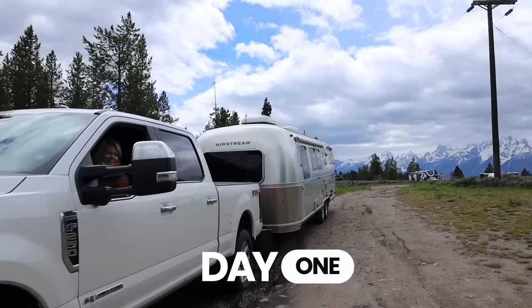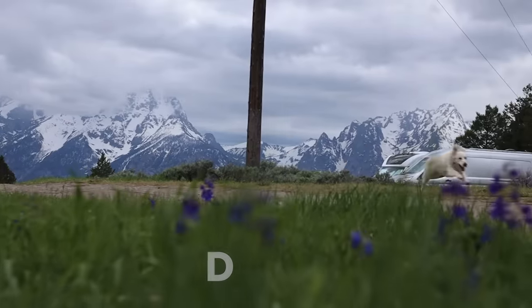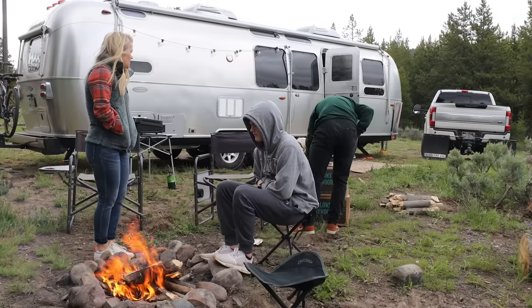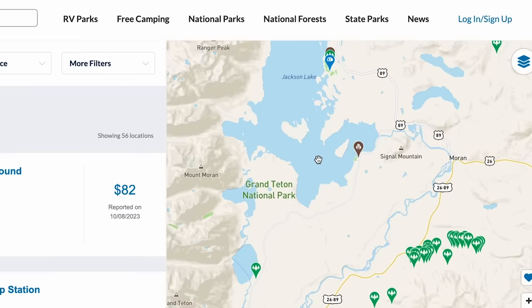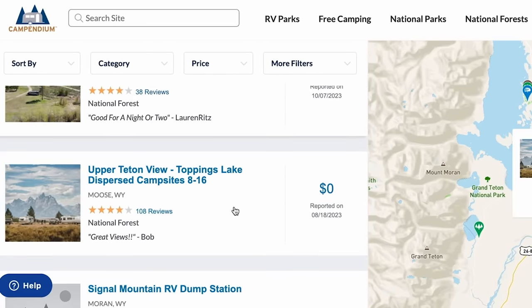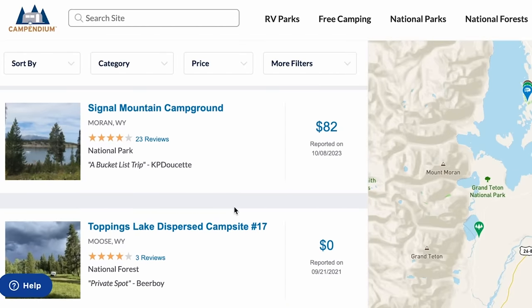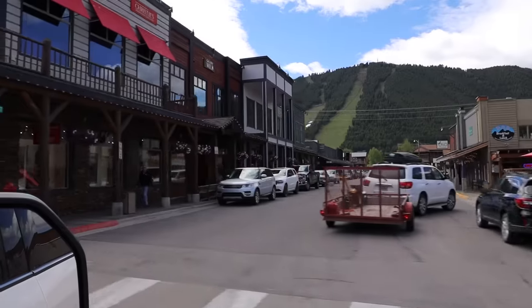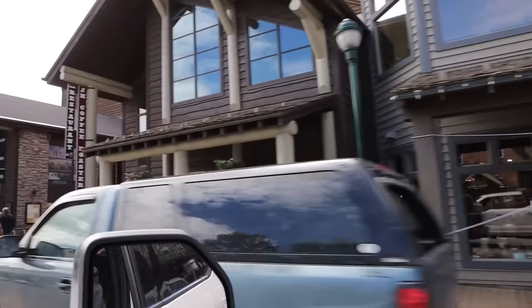Day 1, arrive and set up camp. If you're lucky enough to score a dry camping site in the park, Grand Teton has several off-grid options that offer stunning views and incredible access. We typically use Campendium to find good off-grid camping, but if you can't get a campsite in the park, don't worry. Jackson, Wyoming and Driggs, Idaho both offer nearby RV parks with full hookups and a taste of Western life.